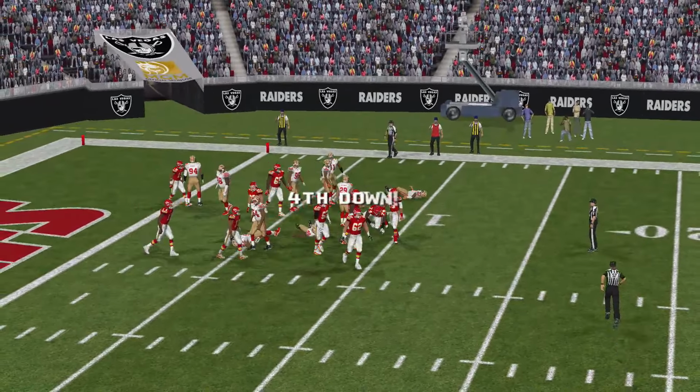Pressure coming. Gets rid of it. This one falls incomplete. Good defense and three and out series are the way to keep your defense fresh and rested. It's fourth and a mile, so out comes the punter.